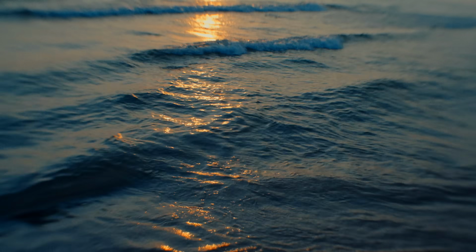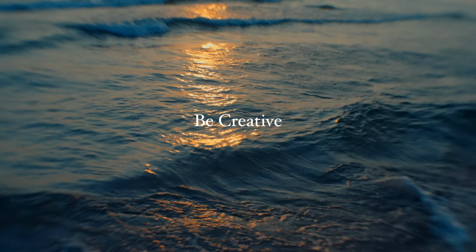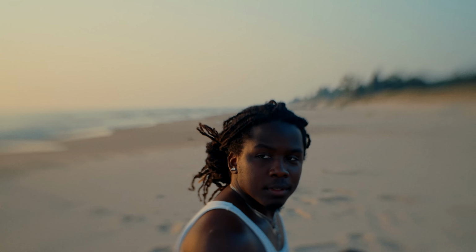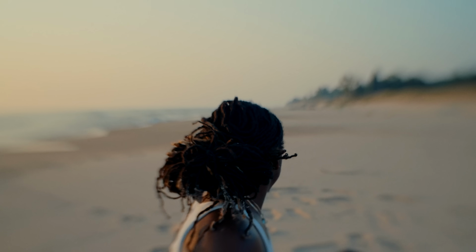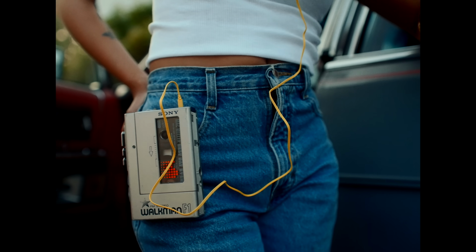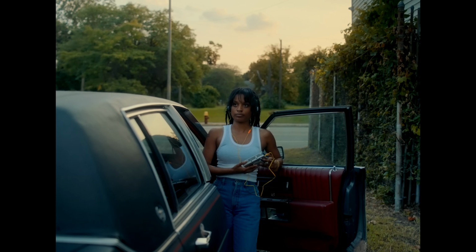And last but not least, and one of the most important things, is to be creative. Filmmaking, like other artistic things, is one of those things where it's just endless, and it's also one of those things where so many things have already been done by people, and it's up to filmmakers and artists to take some of those things and make them their own. And being creative goes back to all of these things.